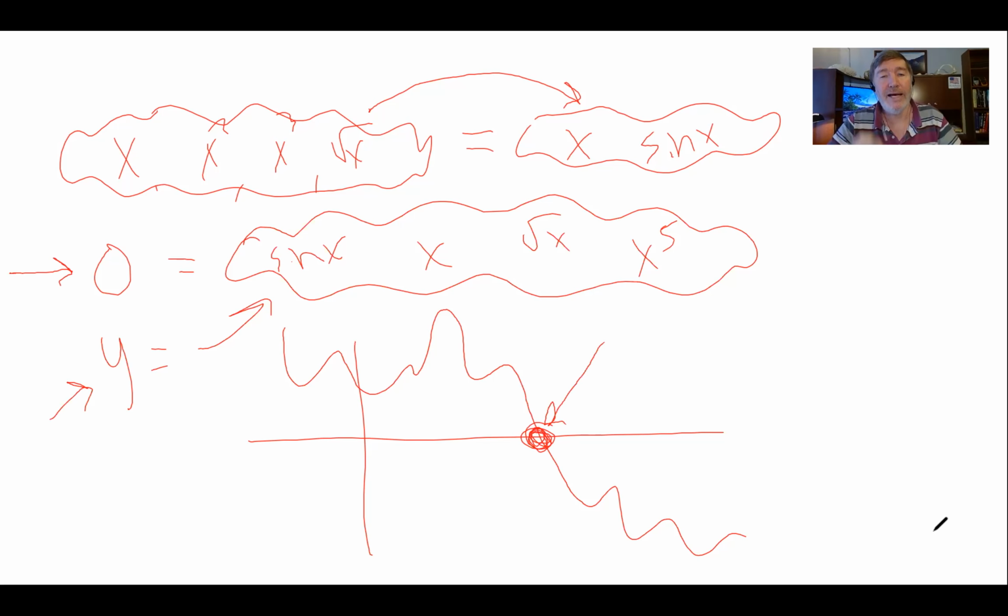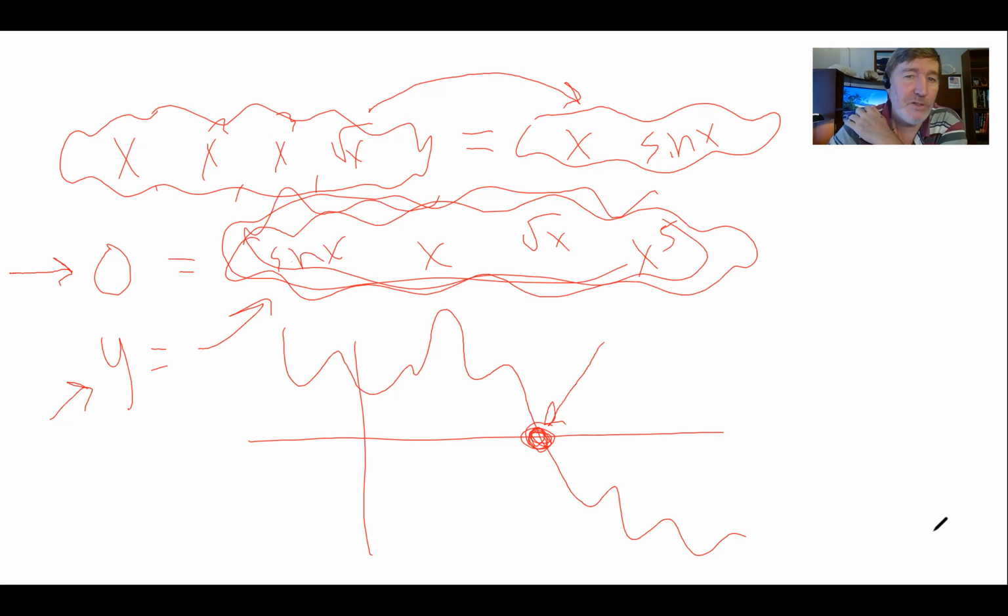Okay, so that's what I want you guys to do in tonight's homework. You're going to get a really, really messy equation. Actually, you're going to get two really messy equations. And you're going to use elimination and get it down to one equation, one unknown. And you don't care if it's messy because Desmos can solve any equation for you. Doesn't matter how messy it is.